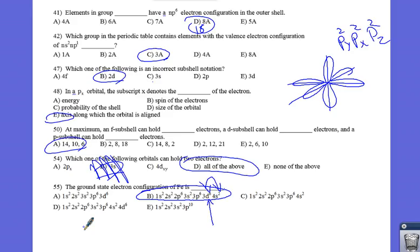Yes, 54 should be D, all of the above. The 2px, that's a specific orbital. It can only hold 2 electrons. The 4dxy, that is the orbital in the D that's on the xy. And the 3s, which I just obliterated, also can only hold 2. So any one of those could hold only 2 electrons. Good point.